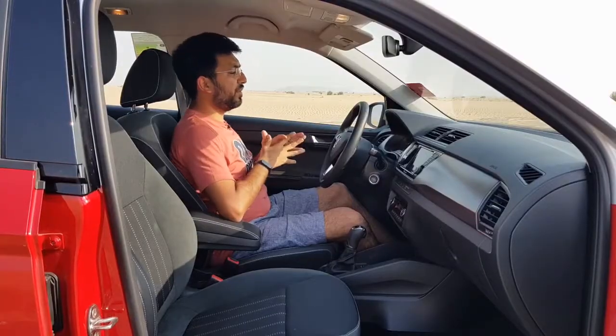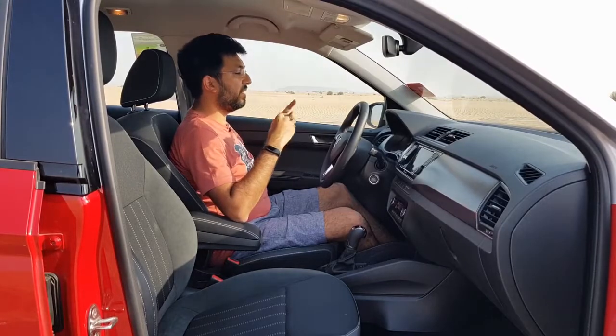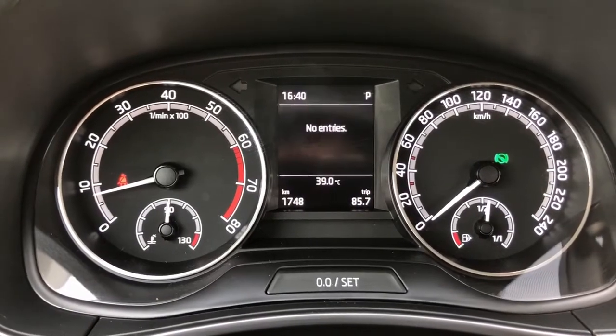Now coming to the dashboard, you get two big dials on both the sides, which is again the typical Skoda design, and then a center screen in which you can change your different options, where you can have your vehicle settings that you can see.